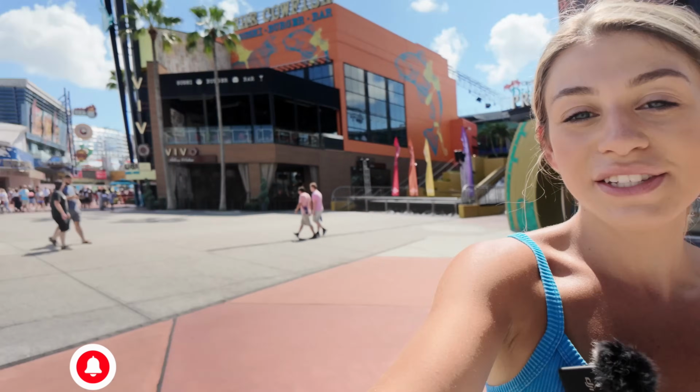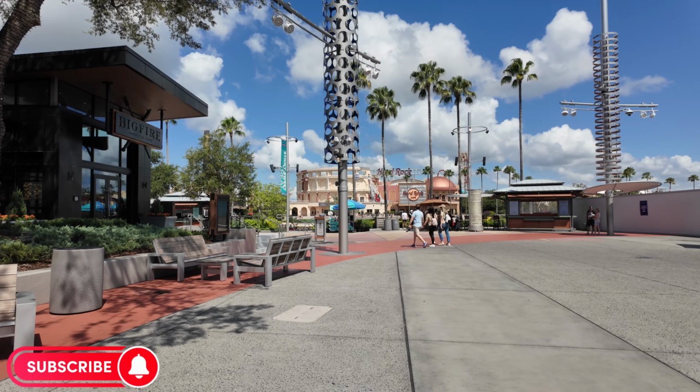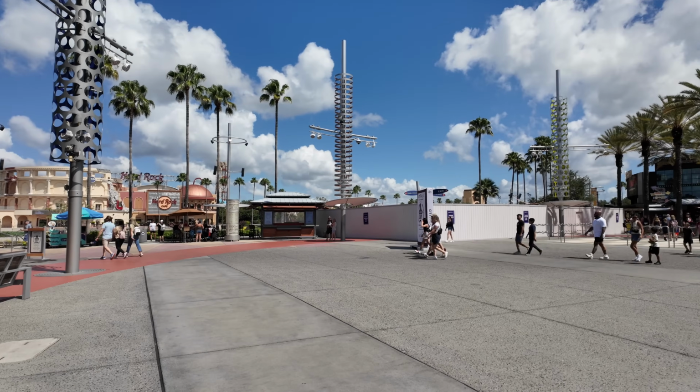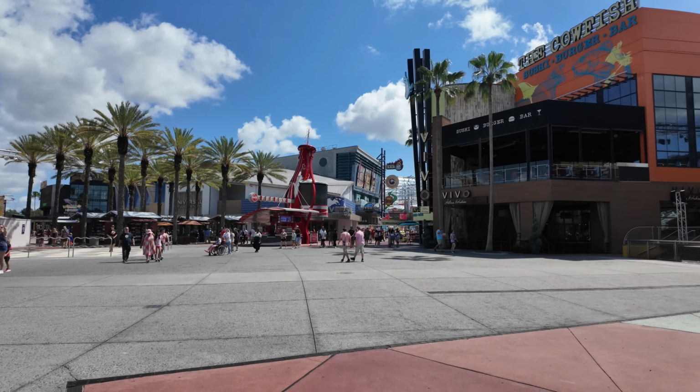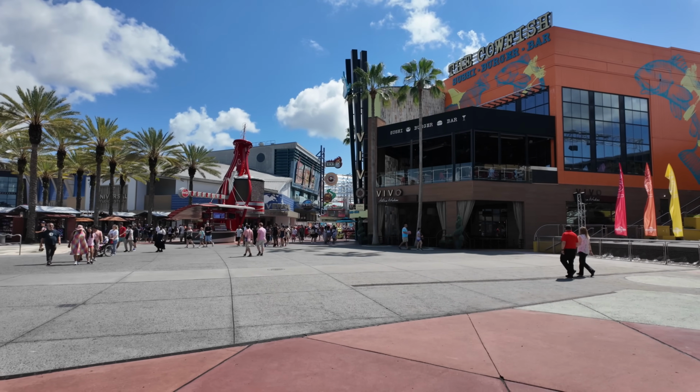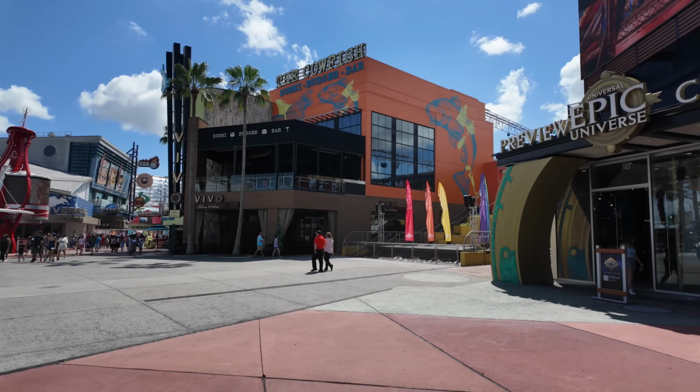A great thing about Universal Orlando is that City Walk is just a short walk from all of the fun inside of the parks. So if you want to eat at one of the amazing City Walk restaurants for lunch, just pop out for a little bit, you can do that. It is so quick, so easy. You don't have to travel too far.